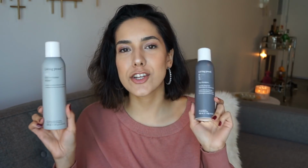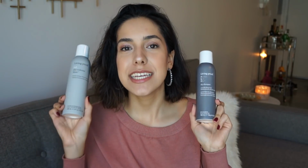Next, this hairspray duo has really made the hair game for me. I know you can't tell right now. I just washed my hair. I didn't even dry it and it's kind of a mess. But I promise, when I do want to look decent, these are amazing.